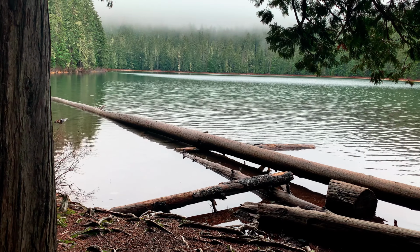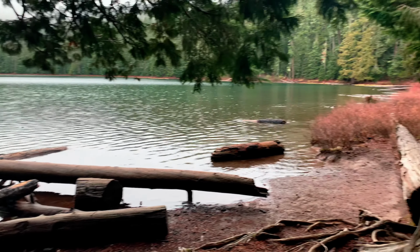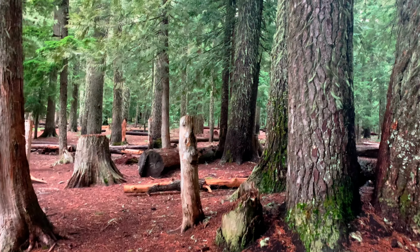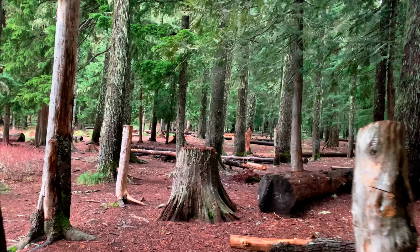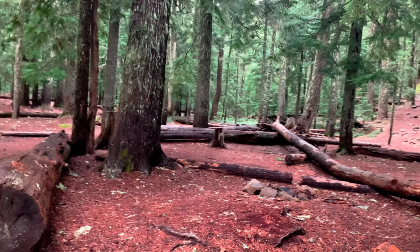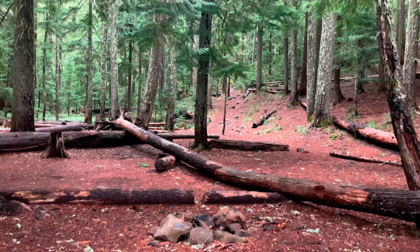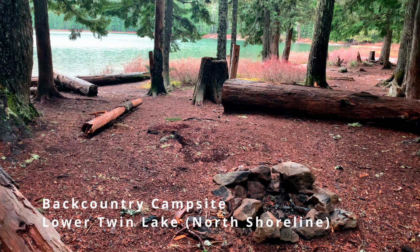As we are admiring the beautiful views of Lower Twin Lake here at Mount Hood National Forest in Oregon, I did want to explore this northern side of the lake. This is actually prime backpacking camping zone. As you can see, we have this network of logs. Wanted to show off this incredible backcountry camping spot.